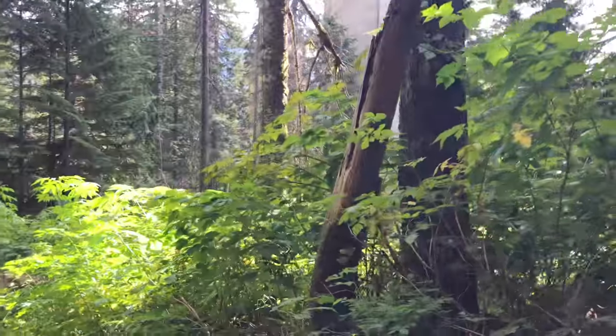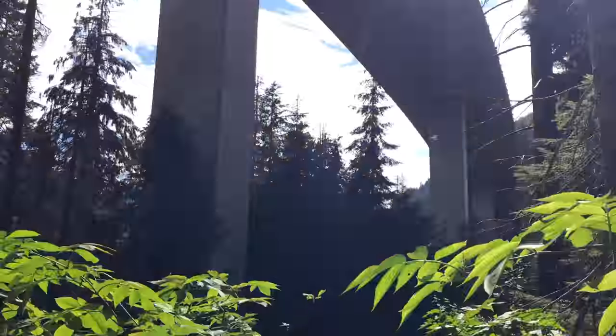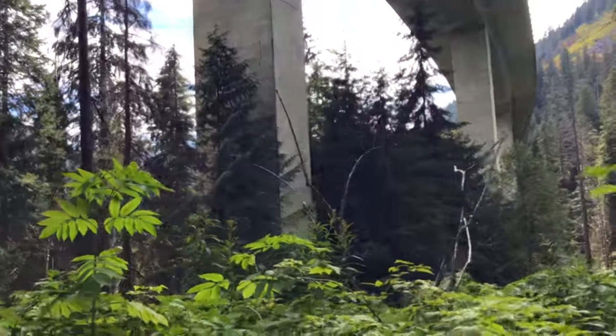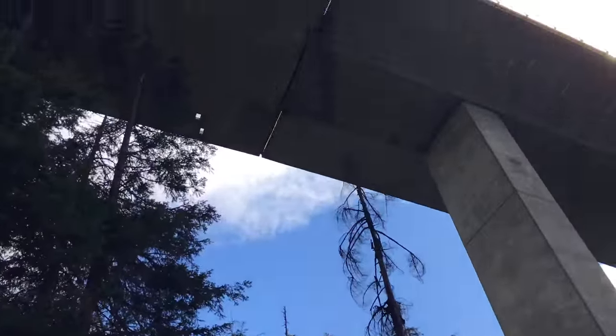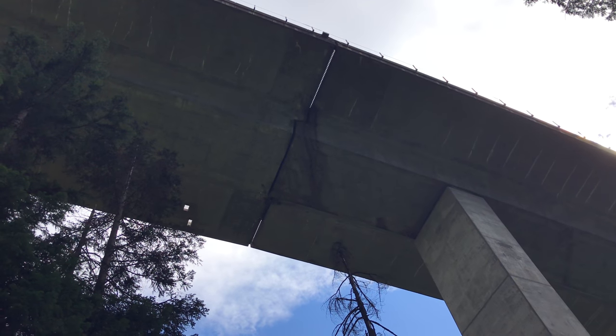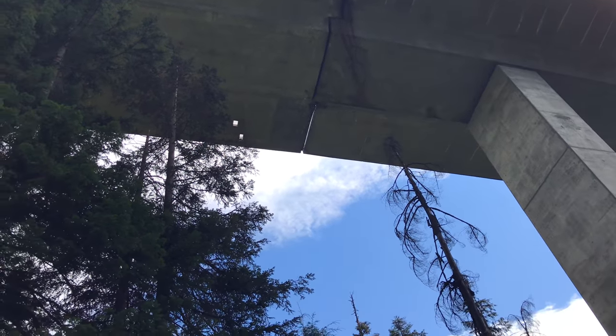So we're currently right about to go under this high 90. Isn't that crazy? I'll give you a better shot when we get a little bit over. There we go. That's the highway. Look, you can see it move. I know. You totally can see it on there. It's moving.